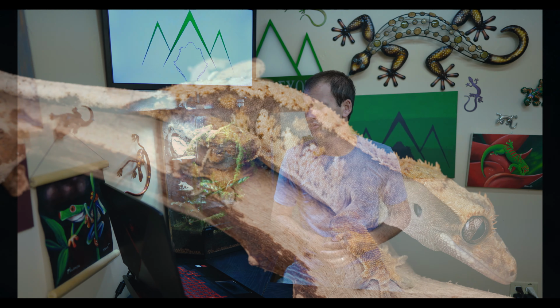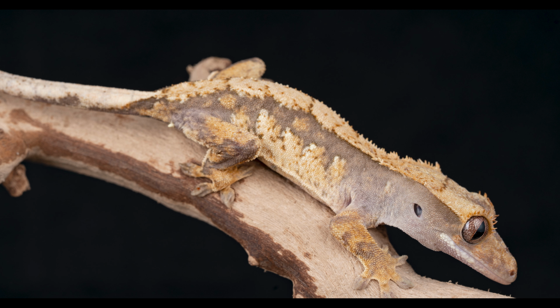After him, we've got this lavender white wall Harlequin. This is another one out of a white wall, white spot, drippy dorsal group, lavender base color. This one actually comes out of a red base color group, but as you know, breeding reds together, you'll get a lot of lavender offspring, and that's what we have here.